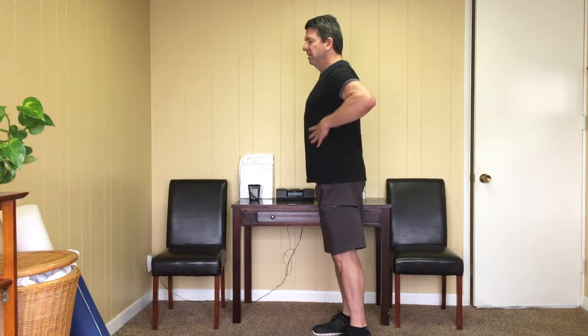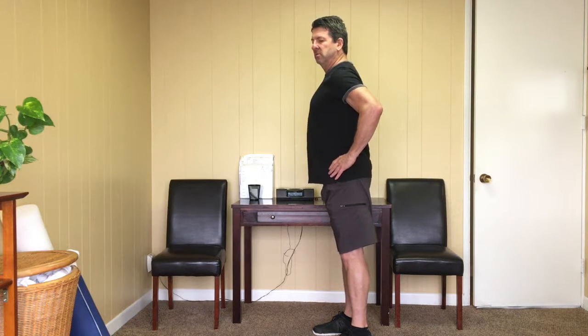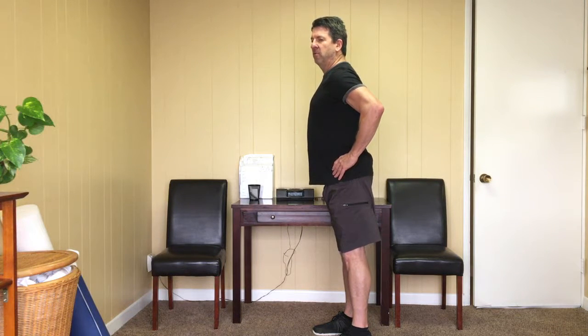Now, from this position, with your rib cage in the correct position, what I'm going to have you do is go from a tilted, tucked under position here to slowly tilting your pelvis forward while remembering to keep the rib cage lifted up and expanded out. So you're just going to tilt that pelvis forward and back to neutral, forward, back to neutral. We want to start to create some space in here for the pelvis to do what it needs to do.